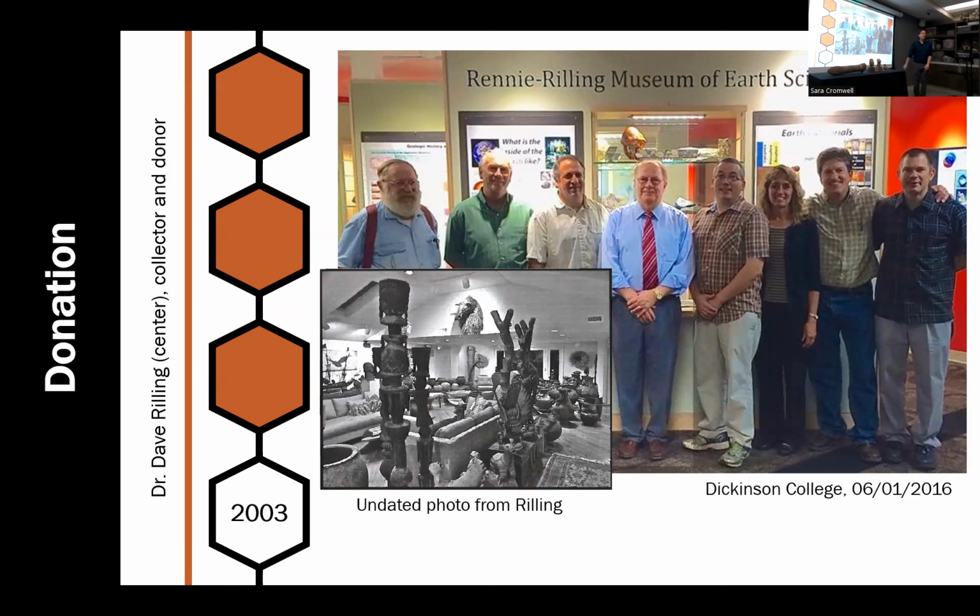This collection that we've been researching was first donated to the museum, as I mentioned, back in 2003, but slowly donated over time. It all came from one single collector, Dr. Dave Rilling, here in the center. Dr. Rilling is a virtuoso collector, right? His main passion in life is to collect art, and particularly African art. His wife, after they were married in the 1970s, they honeymooned in Dakar. And that was their first introduction in Senegal to African art, and they just fell in love.